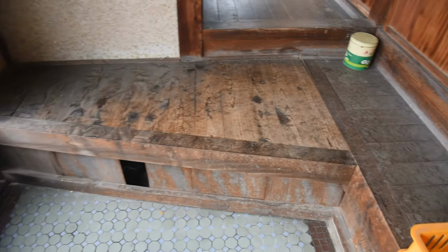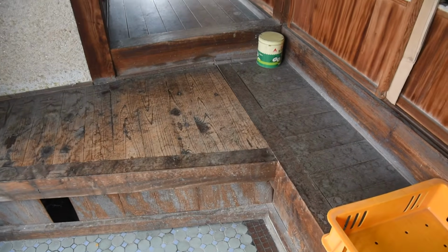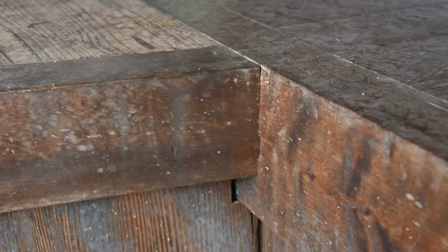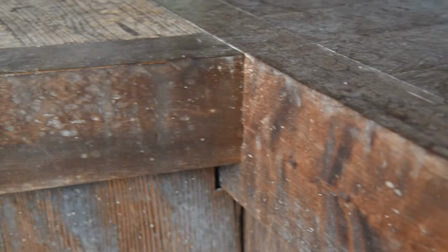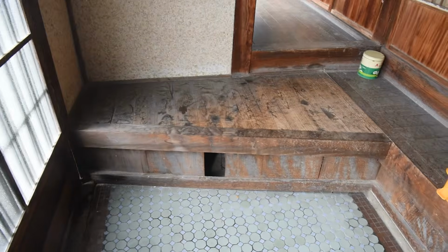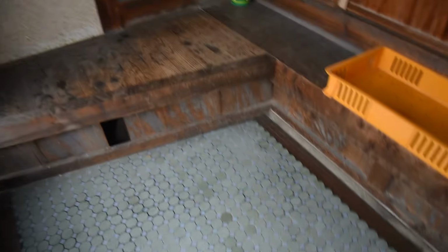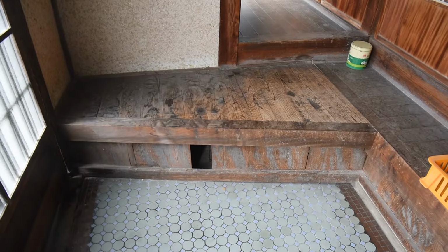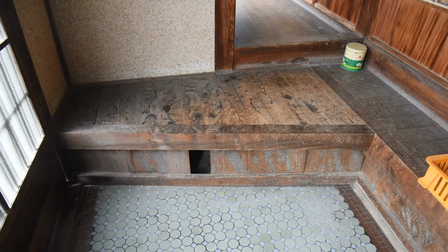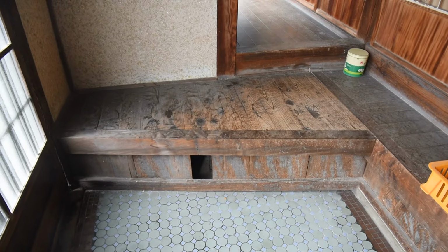The first thing you might notice is that this step up here has a seam in a strange spot. Also, these two pieces of wood joining are different sizes, which is not something you would see, as well as the cement footer down here seems to extend underneath, along with the tile pattern. So even though this Doma is just one small room of the house, we do have a little bit of mystery surrounding as we try to figure out what it originally looked like when it was built in 1940.